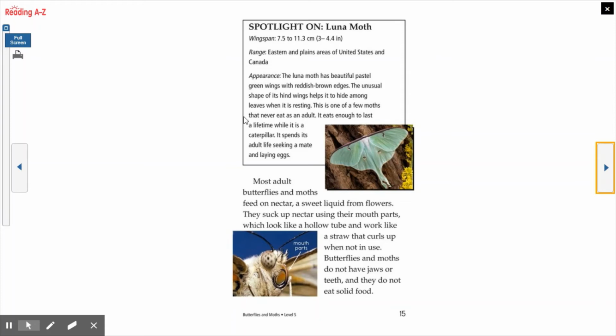This is one of the few moths that never eat as an adult. It eats enough to last a lifetime while it's a caterpillar. It spends its adult life seeking a mate and laying eggs. So that's pretty interesting. So it's saying the shape of its wings here, if you notice, it really does just look like a leaf. It looks like it's just a leaf sitting there on a tree. And that's how it's able to protect itself. Also really interesting that it never eats as an adult. Once it comes out of its chrysalis or its pupa, it's saying it never eats again because it's eaten all it needs while it was a caterpillar.